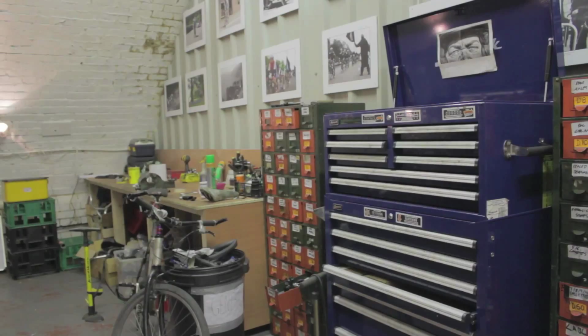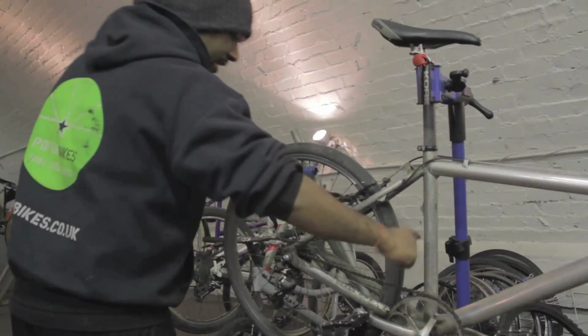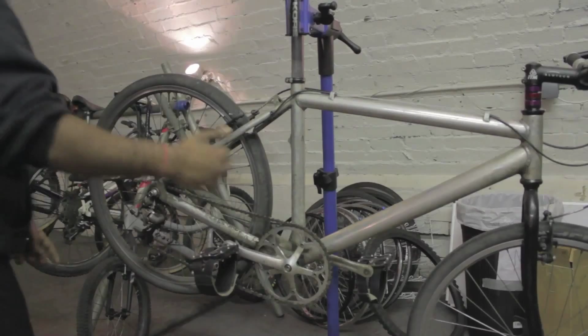The frame, the thing that holds everything together. You've got your two wheels, and all this seems really obvious, but you know. Then moving on, you've got your chain that links your chain set. This is a chain ring because this is a single one, but with a chain set sometimes you'll see two or three. The key is to actually understand how your bike works.